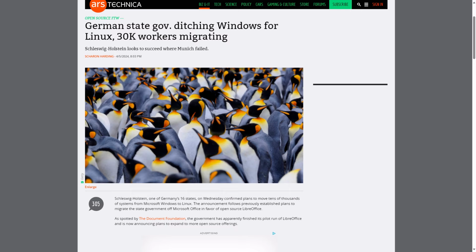Schleswig-Holstein, which is one of Germany's 16 states, has confirmed its plans to move tens of thousands of their systems from Microsoft Windows to Linux. This comes after a pilot of using LibreOffice rather than Microsoft Office over a 2-year period. Interestingly, they've stated they may use software so specialized that they won't be able to move to open source software, which seems like a little bit of a cop-out, and I wonder if they're going to be using something like Citrix for publishing some Windows applications in order to have Windows applications running on those Linux desktops still. Is that a little bit of a caveat? Well, regardless, they intend to move to Linux desktops as their client side, so that's interesting.